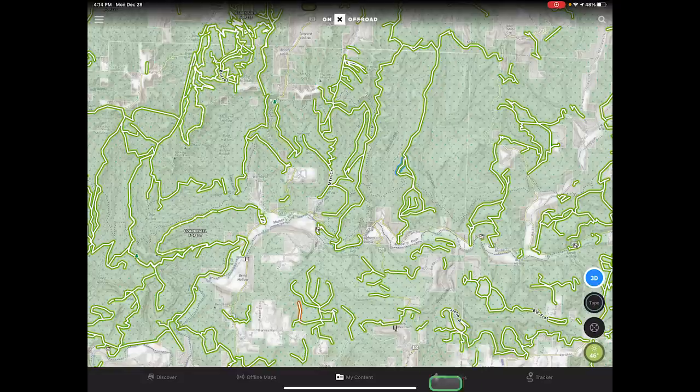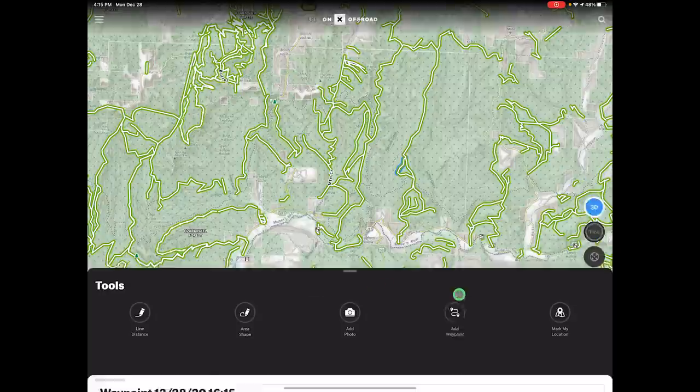And I just think the icons for waypoints are so much better. Go here to the map tools and adding a waypoint.